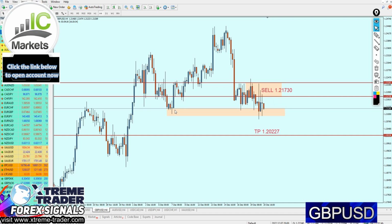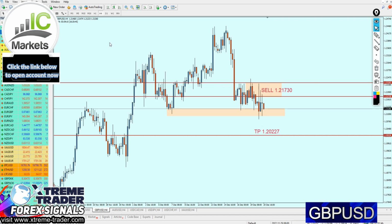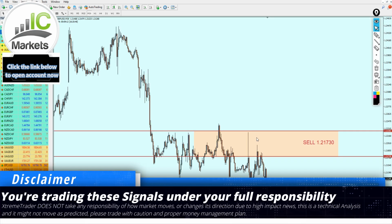However, we cannot also ignore the pressure from that support, which means we can actually expect the Pound USD to make another bullish reversal and might actually rise a little bit more. But the question is where exactly we can start shorting the pair again for the best results. Moving now to the 30-minute time frame to answer that question.